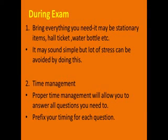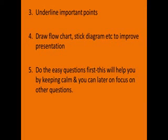The second important point is time management. Proper time management is key, because the time allotted is limited, and in that you have to represent yourself in a proper way. So proper time management will allow you to answer all the questions you need to. So prefix your time for each question. When your question paper format is fixed, you allot the time: for multiple choice questions I will give half an hour, for long questions I will give one hour, or like that, as per the marks and the time. You fix the timing, so it will be easy for you to complete the entire paper on time, or maybe slightly before the time.